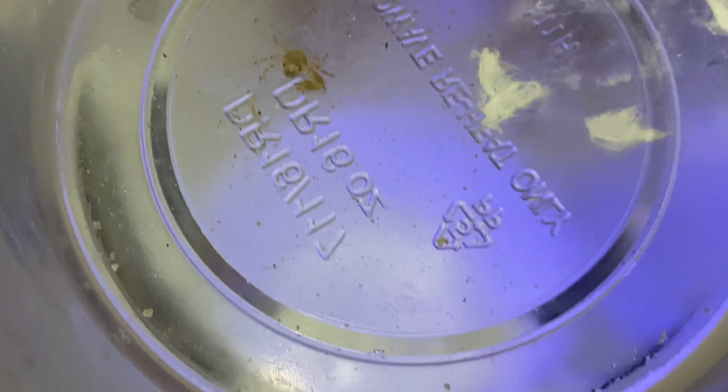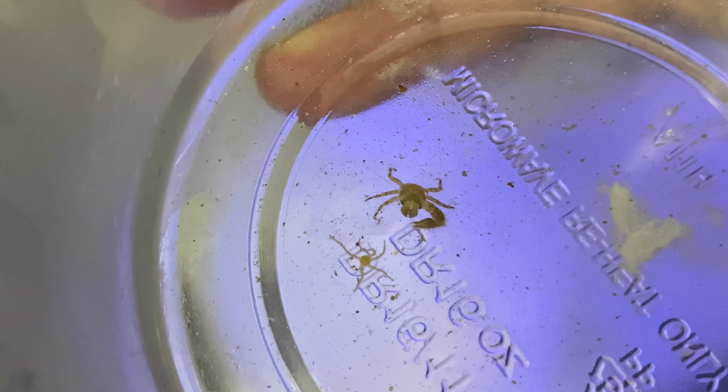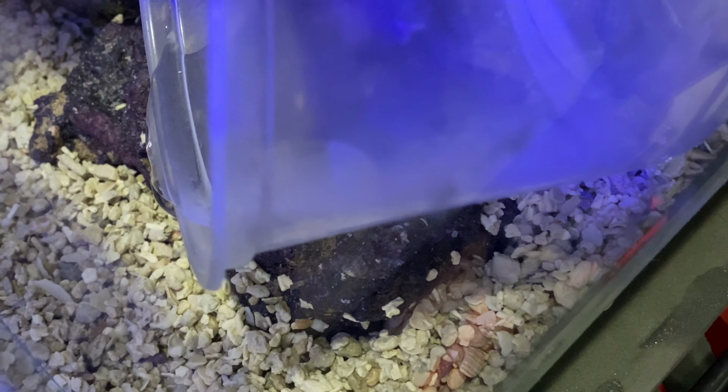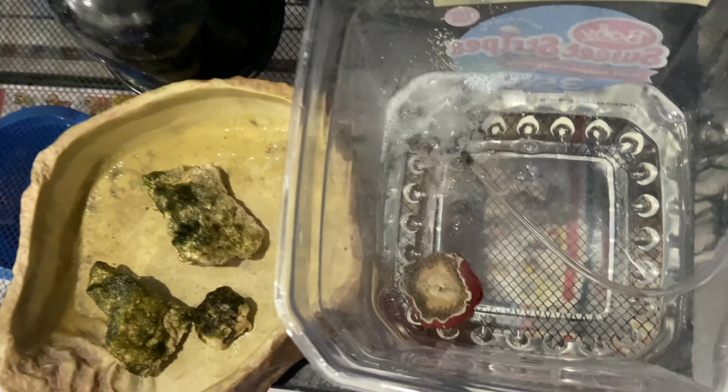There's the crab. Where's the star? Oh, the star is right next to him. See it? These are so tiny. I didn't want to dump them in because obviously that's going to be traumatic. It'd probably kill them. So let's go ahead and lightly put them in quick now. Okay. Yes, time is of the essence. And we're getting there, I promise.